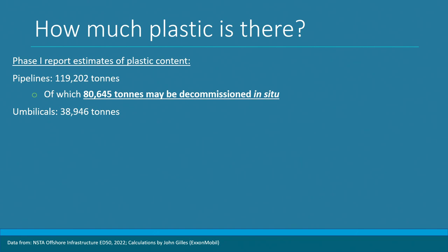So in our first phase, we did some estimation of the amount of plastic that is contained within pipelines and umbilicals, and this work was done for us by John Gillies from ExxonMobil, and he did some estimations based on data from the North Sea Transition Authority and understanding of what pipelines look like and what plastics might be within them. So from that, we've estimated that there might be approximately 120,000 tonnes of plastics contained within pipelines.